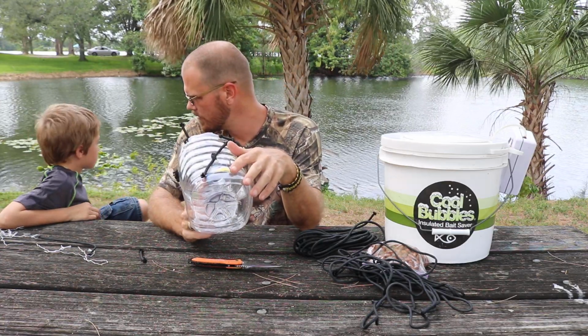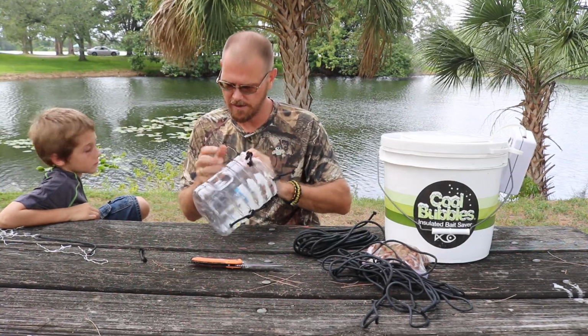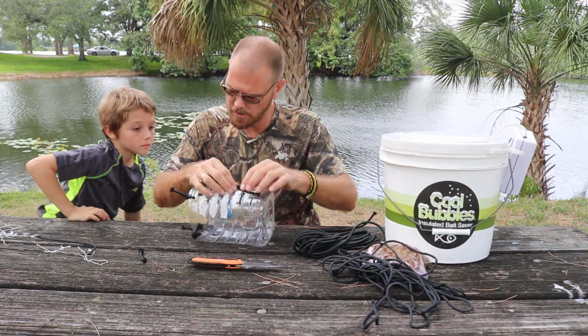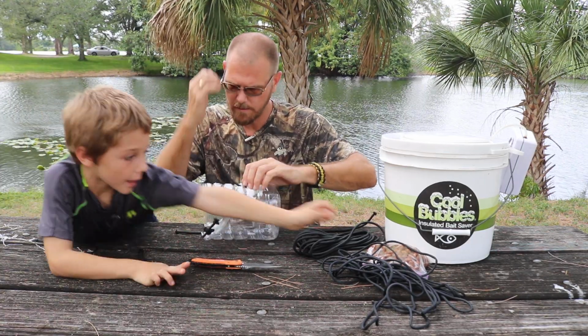Should we make 2 more, or should we just try this one out? Try this one out. Yeah. We brought 2 more bottles. I think we're just gonna try this one out because it did take a little bit of time. So what we're gonna do now is we are going to load our fish trap because you can't catch fish without bait, right, Brandon? Yeah, I got the bait.